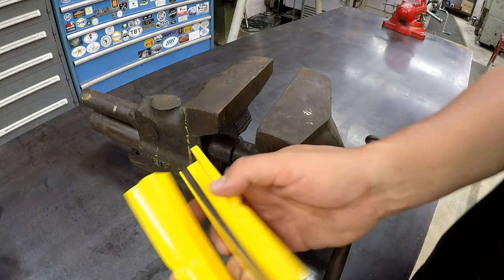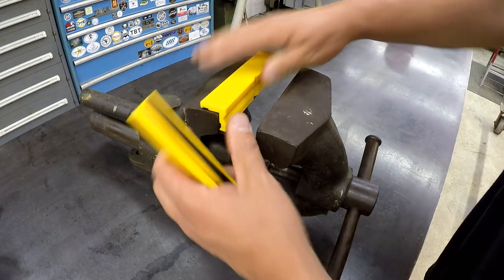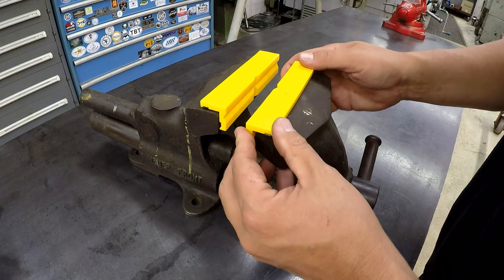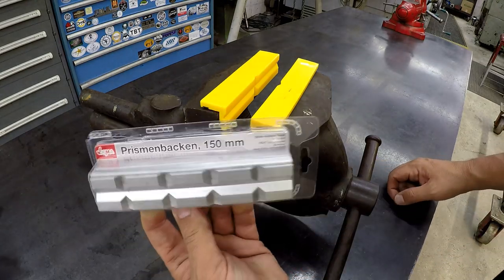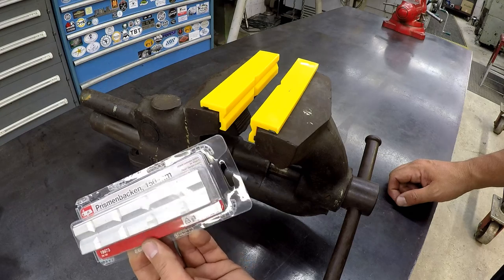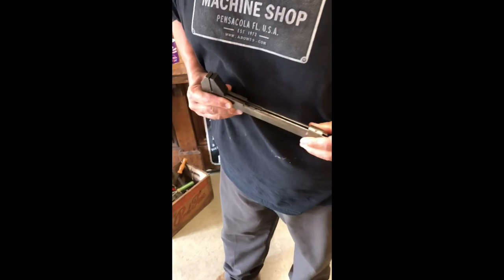Almost forgot to mention that he sent in some plastic soft jaws. These are the magnetic soft jaws that you can put in here and use. You got the little V notches in there for holding rounds. He sent those, and he also sent the aluminum version as well. So I wanted to point that out. I almost forgot about that. So thank you, Gunnar. Really appreciate that. How cool is that?